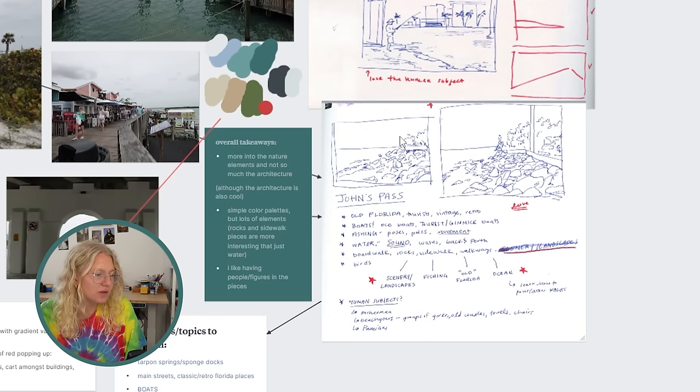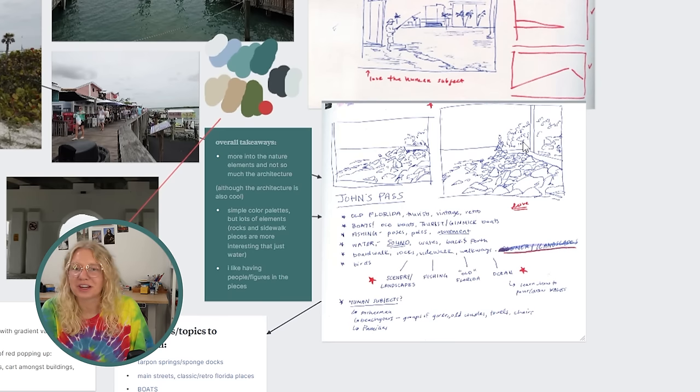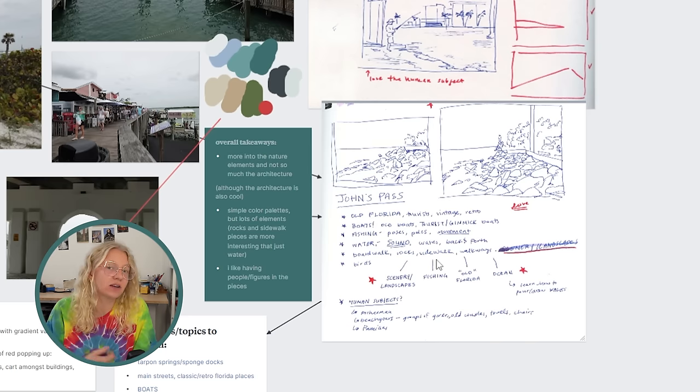Down here, I have two of the same view of the rocks that was in the other direction. I knew I was gonna like those, not shocked. I really like the rocks. And then down here, I made notes, just like I did in the aquarium video. I made some notes on the things that I was finding interesting, things that kept drawing my eye, the takeaways of my day there.